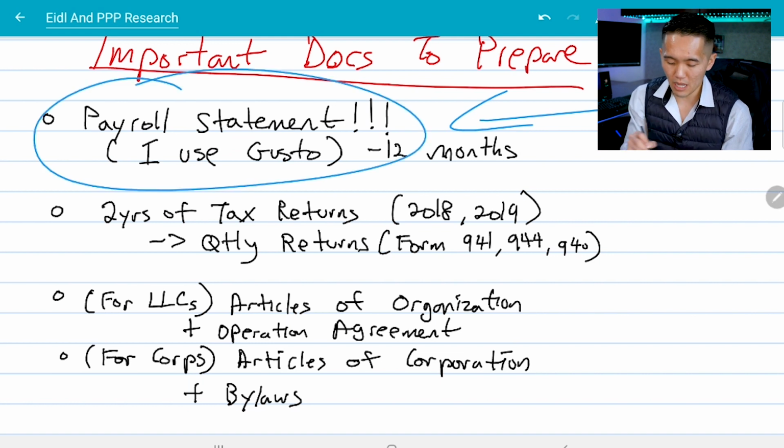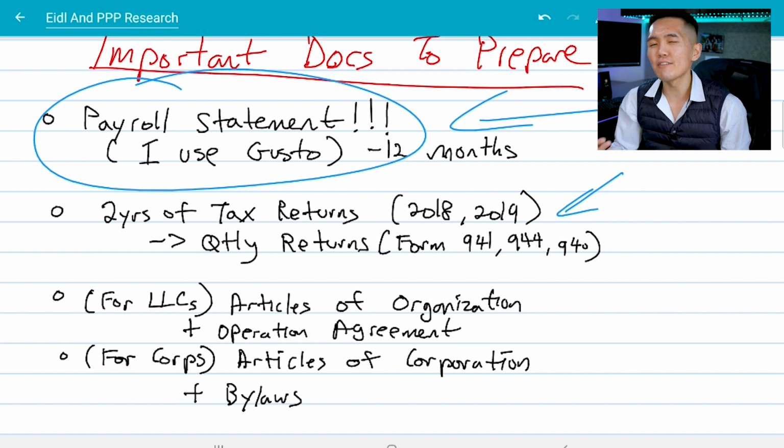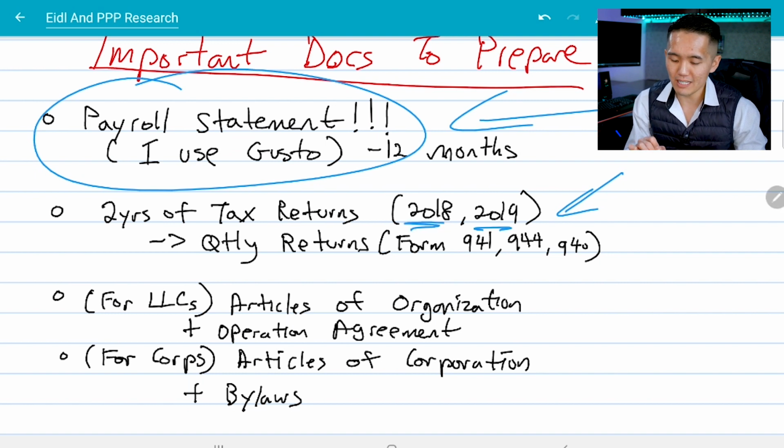So you need your payroll statement. The second thing is 2 years of tax returns. Right now, most businesses probably haven't filed their 2020 taxes, way too early. In fact, most people don't even have their W-2s or 1099s collected yet. So 2018 and 2019 will do.